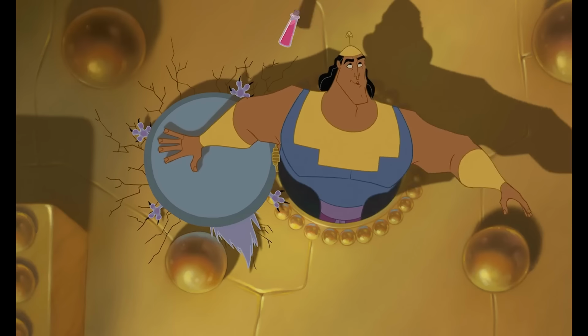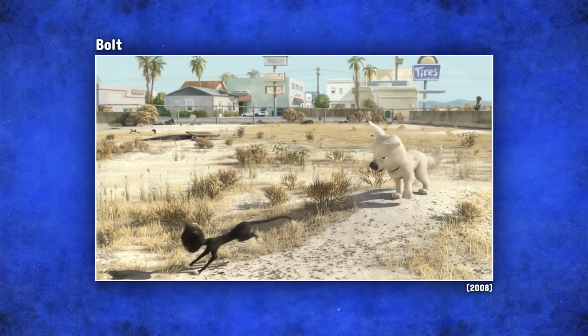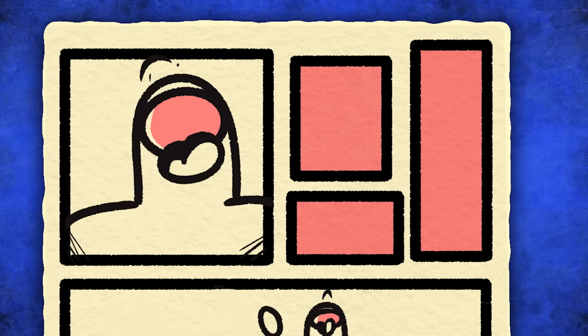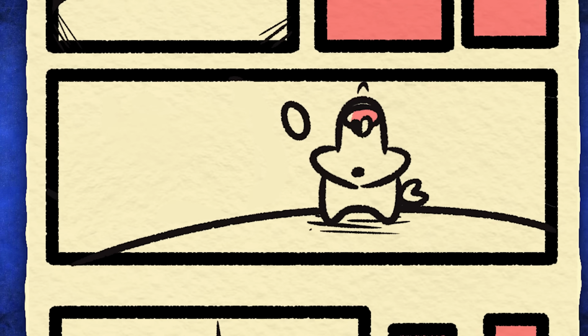I win. Another all-purpose no pleasure frame from Mulan, and Bolt. It looks like they're in GTA, but they make it look even more dry. So all those were pretty trash, you know, for the garbage. But I'm excited to say the next few are more like, they're just mid. So we're moving up in the world.